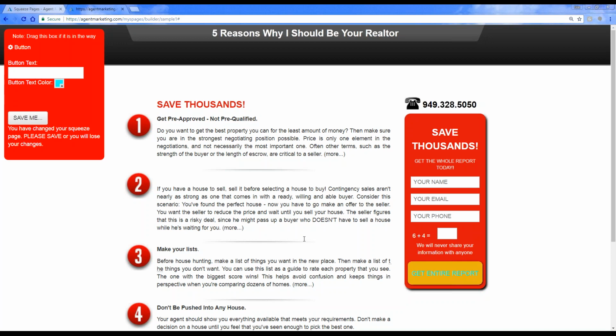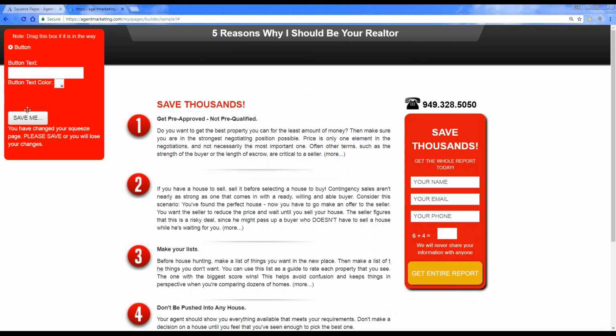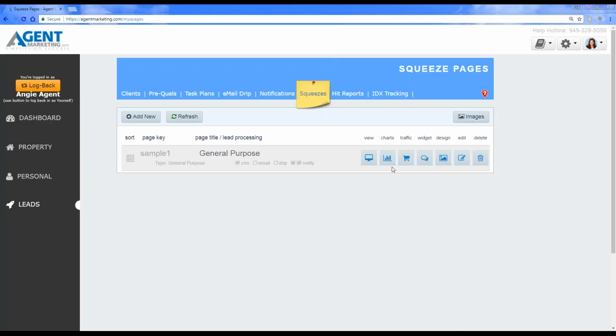So it gives you a lot of flexibility and a lot of options to change the text, and the freedom with this is something I really like. So you'd hit save, and then it will save all of your changes. Once I've done that and saved all my changes, I can use this now as a live website. So I can always view the squeeze page.